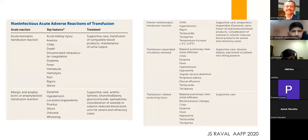Sir, is that right, sir? Lung injury, is that non-immune mediated? I'm not very sure. I thought it was immune mediated. Yes, Dr. Ashok?